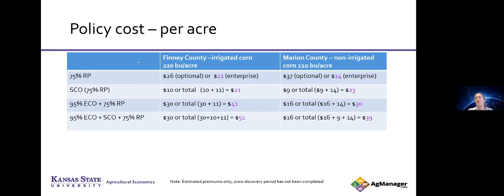But just briefly, so Finney County for corn, you're looking at premium costs anywhere from $11 to an acre versus 51 if you stack all these policies together. For Marion, $14 to $39 an acre. I am going to mostly be talking about enterprise units, but I did throw the optional unit costs here. So that'd be $26 per acre in Finney and $37 in Marion. So if you are using optional units, these high coverage prices might not seem so bad or might be more comparable to what you're used to, and that could potentially provide an alternative in how you think about using crop insurance.